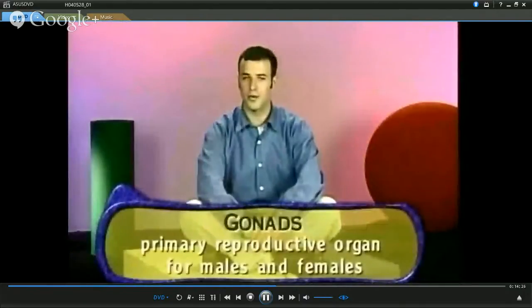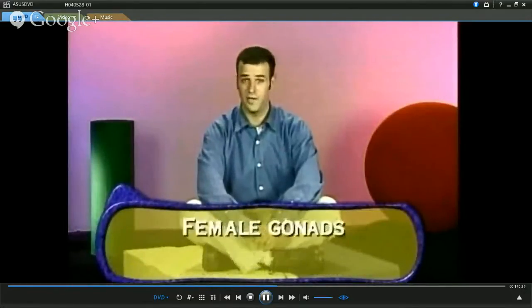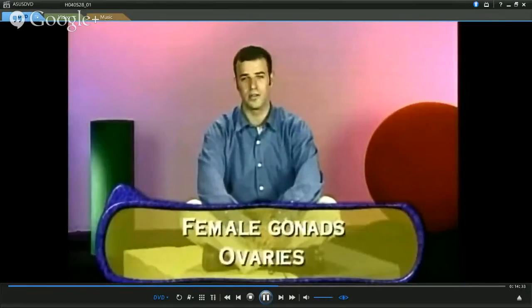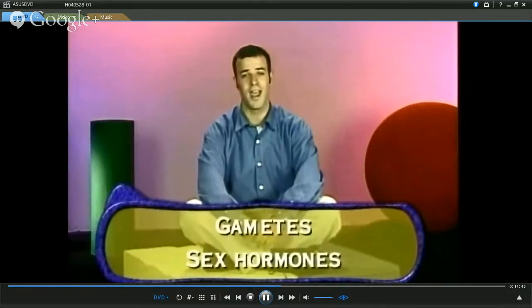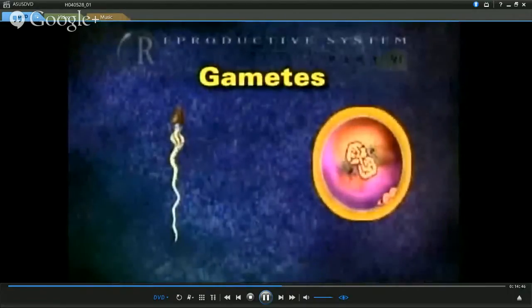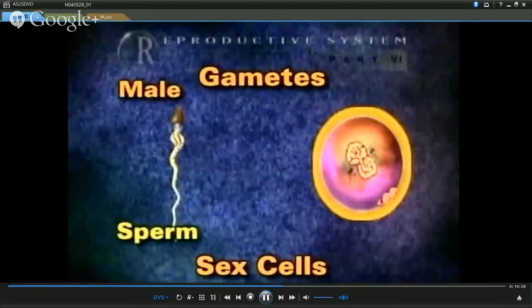The gonads are the primary reproductive organs for both males and females. Male gonads are called testes. Female gonads are called ovaries. The gonads, or as they're referred to in junior high, the NADs, are responsible for producing gametes and the sex hormones. Gametes are, bluntly put, sex cells. The sex cells in males are sperm, and the sex cells in females are ova, or eggs.